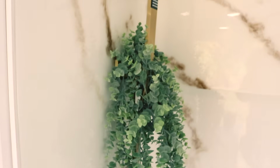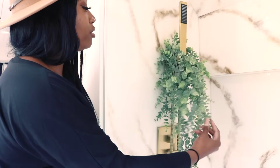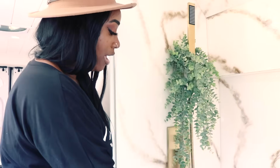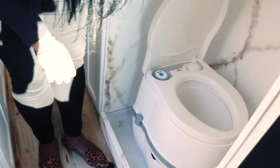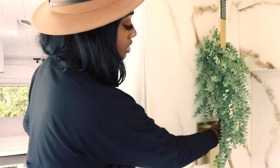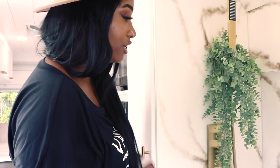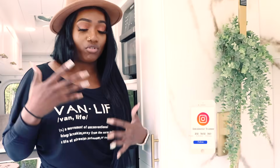Because I am a fancy little girl, and I know this is one of the shorter wheelbases, I still have to have my showers, period. That's one of my non-negotiables. I had the company who built out my van build me this beautiful marble-like shower. Don't tell nobody, it is faux, okay? I put a little eucalyptus in here. I do have my Thetford toilet. Don't know how to work it yet, but we'll work it out soon. And then I picked out these gold fixings for the shower, just to add that little splash, along with the gold theme that is running through this van.